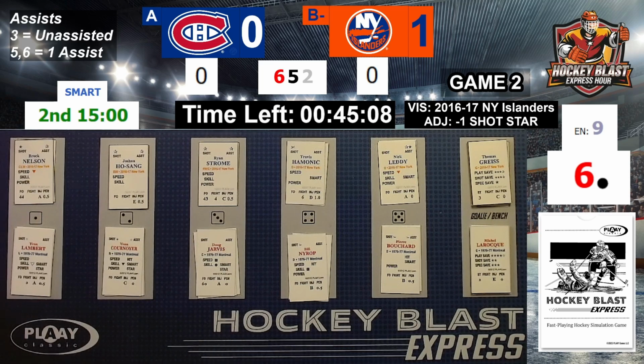Home scoring chance of a 52. Visitor defense player in 3, that is Ryan Strome. He stops a Montreal goal opportunity with a quality roll of smart or a square. Well, unfortunate for Mr. Ryan Strome, he does not have smart and he does not have a square. So therefore, the Habs will get on the board. It's 1-0. Let's see who scored the goal for the Habs.